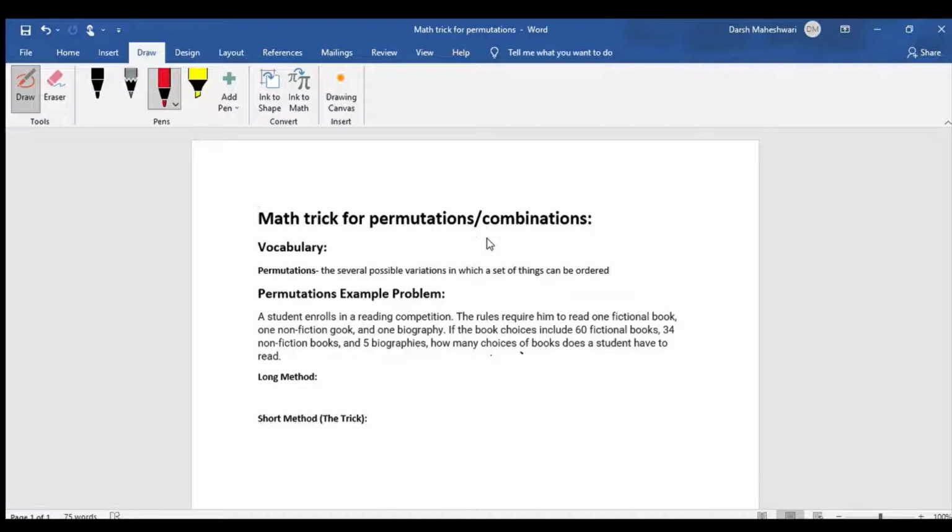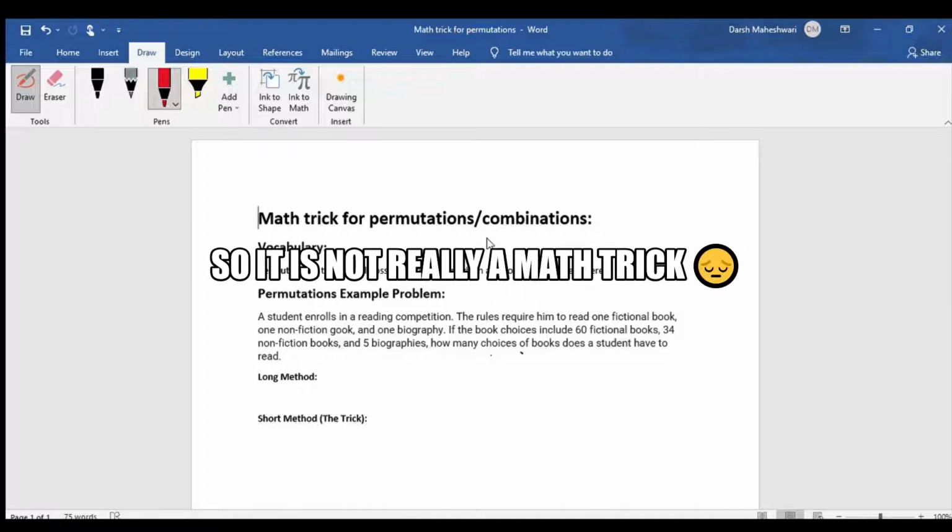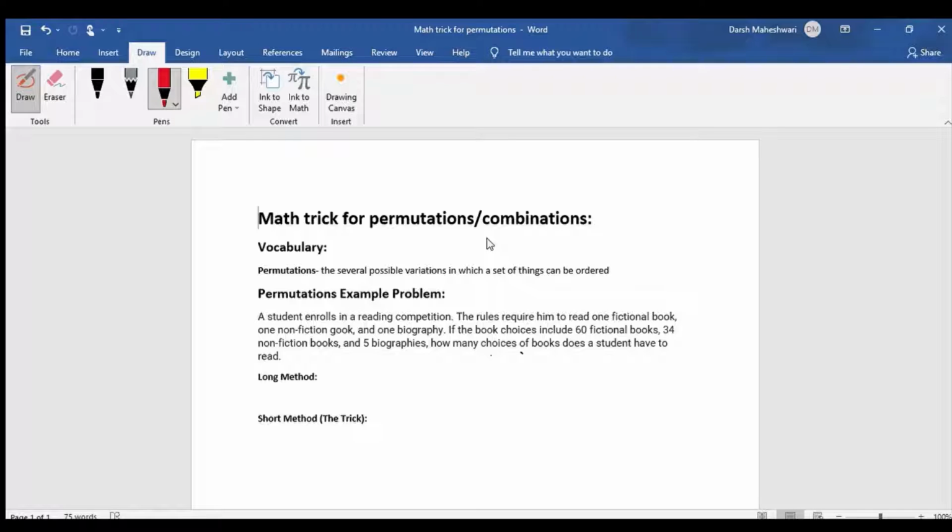Just to make sure you guys understand for now, this math trick is actually sometimes the only way to solve, because the long method you can't actually solve in a very quick amount of time. It'll actually take hours if you were to do the long method. So knowing this may actually be the formula, not really a trick, because it might be the only way to solve. Like for the example in this practice problem, let's go ahead and read it. A student enrolls in a reading competition. The rules require him to read one fictional book, one non-fiction book, and one biography. If the book choices include 60 fictional books, 34 non-fiction books, and 5 biographies, how many choices of books does a student have to read?